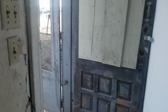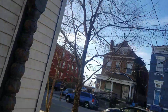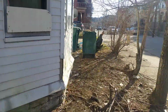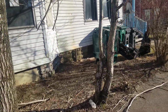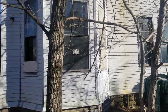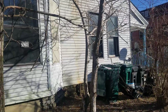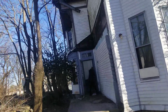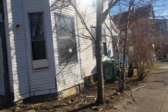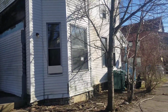It's only the strange things. Is it just this half of the house that's for sale, or the whole house? You see, it's one structure, but it looks like somebody's living there. So if you find out that the whole house is for sale, it's definitely a good deal. But if it's just half, then you have to think about it.